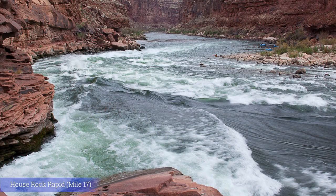So that's our deep dive into downstream ferry technique and how it works at House Rock. There are a few more places downstream where you'll need that technique again, so be ready. Before moving downstream, I want to cover a couple more points about House Rock.